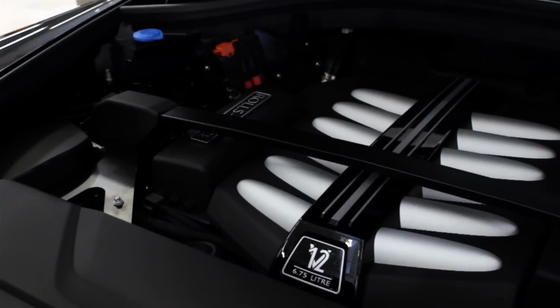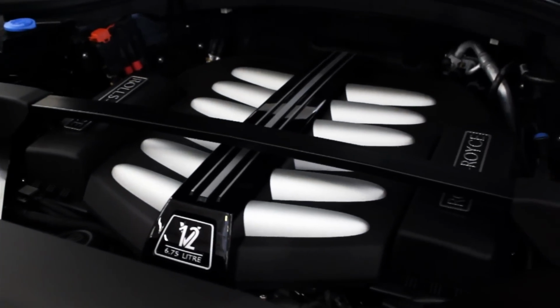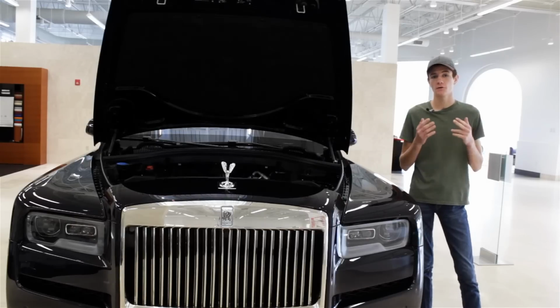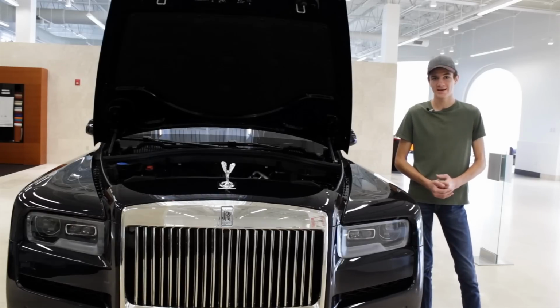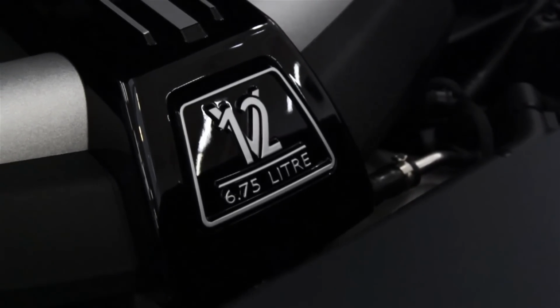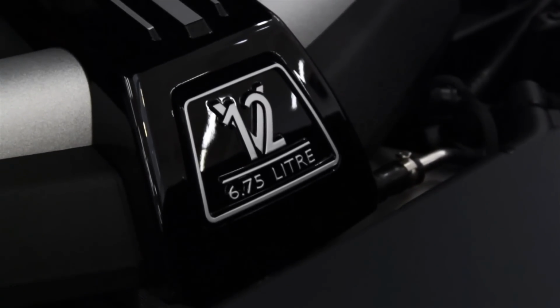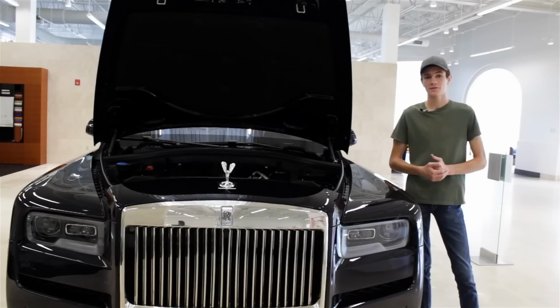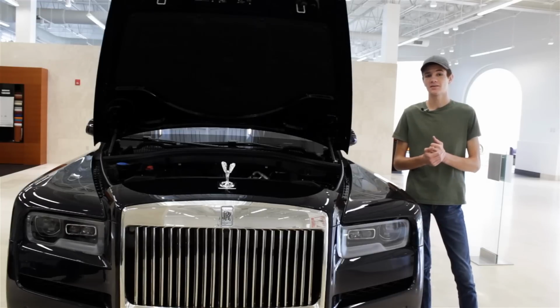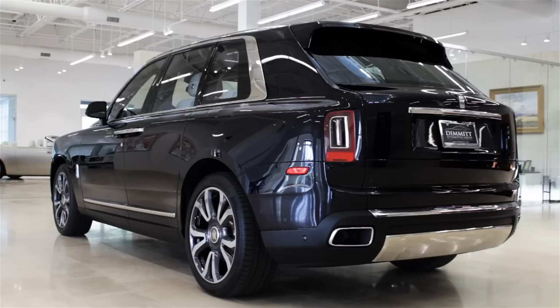Under the hood, the Cullinan is powered by that same 6.75 liter twin turbocharged V12 engine as the Gen 8 Phantom. It should be good for 563 bhp and 627 pound-feet of torque, and it's paired with an 8-speed ZF automatic transmission and an all-wheel drive that is a first in Rolls-Royce. Overall top speed should be 155 miles per hour, but don't expect too much from the 0 to 60 since this car does have a dry weight of almost 6,000 pounds.